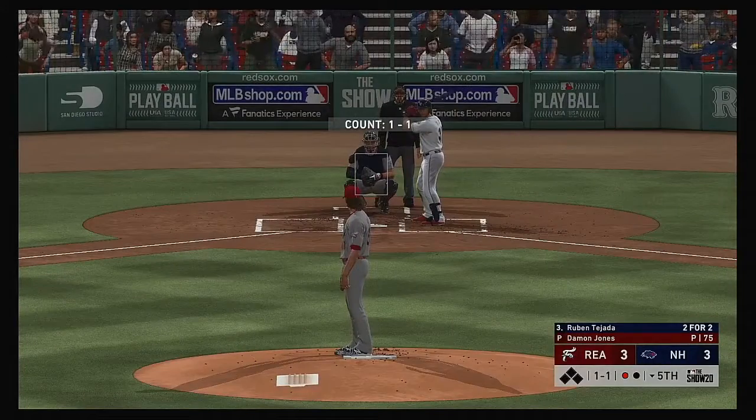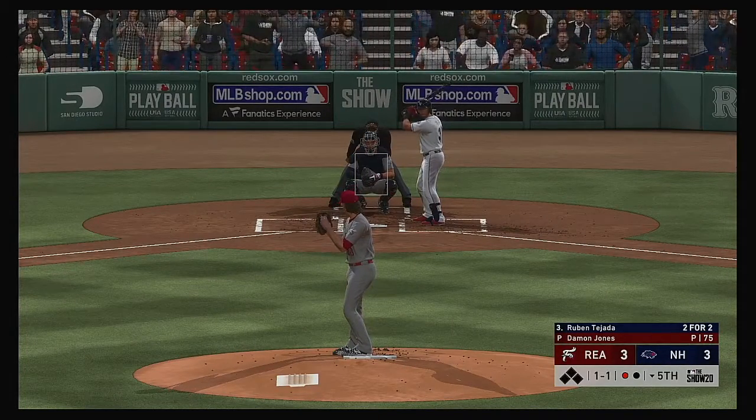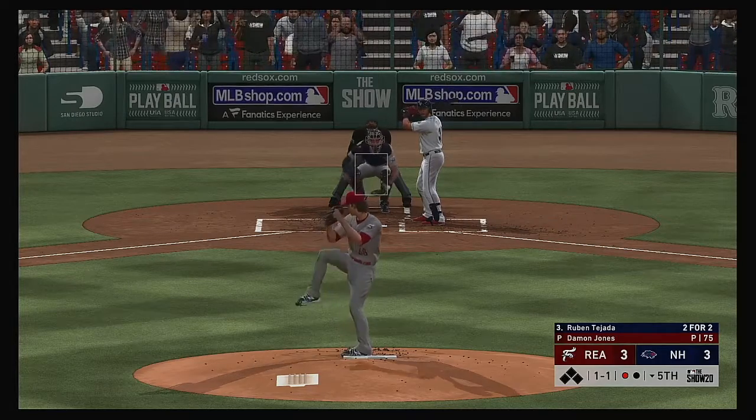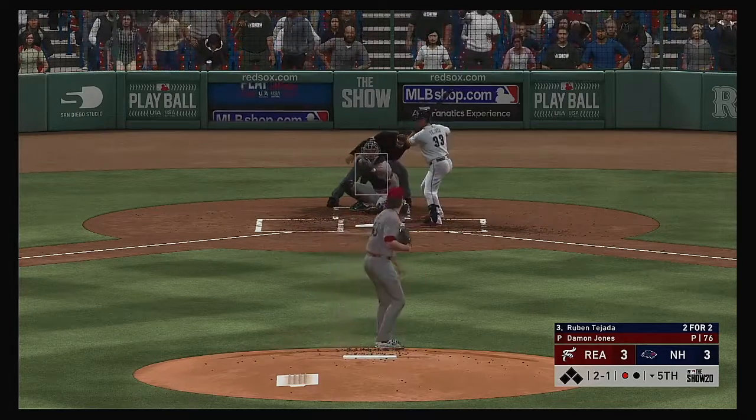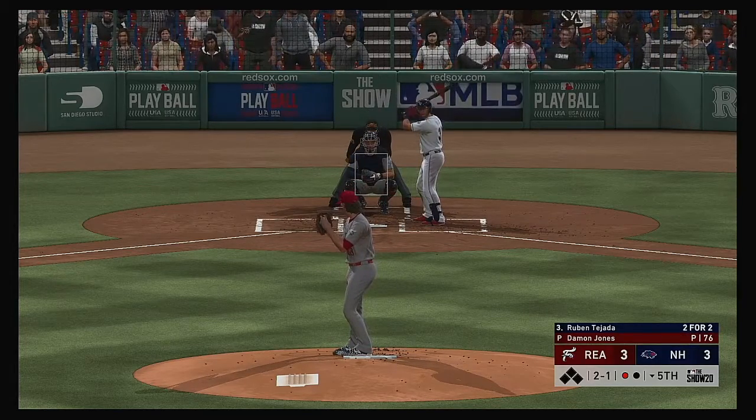Digging in and looking for more, Ruben Tejada. Two hits and two trips for him thus far. The last at bat, Matty D, we heard this guy's a good fastball hitter. He got a fastball and didn't miss it. We'll see if they pitch him a little bit differently this time and mix in some off-speed pitches.